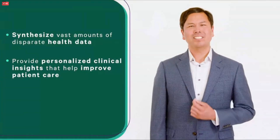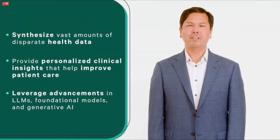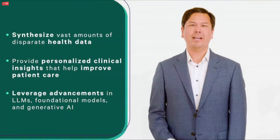As such, we are extremely excited that recent advancements in LLMs, foundational models, and generative AI enable us to continue bringing even more benefits afforded by AI capabilities to clinicians. What Kumar shared is just one of the many features intended to help clinicians maintain a comprehensive understanding of their patients to support early diagnosis and treatment.